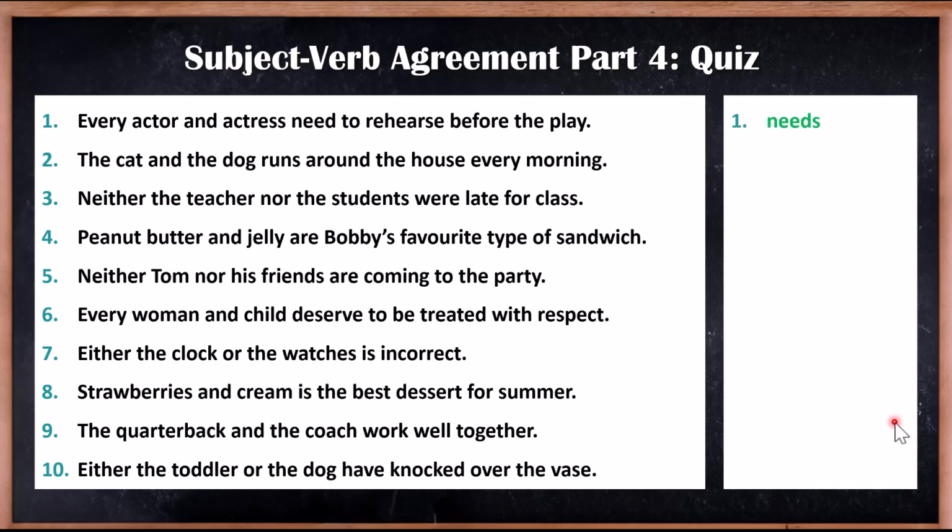So number 1 is incorrect. It should be every actor and actress needs to rehearse before the play. Although we have the compound subject, actor and actress, we have the word every before this compound subject. And remember, if we have the word every or each before the compound subject, we have to use a singular verb.